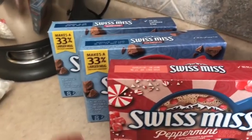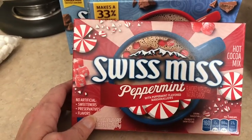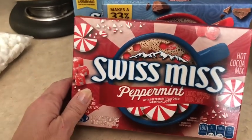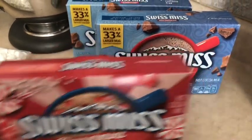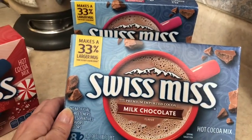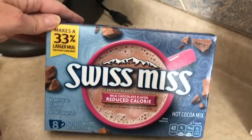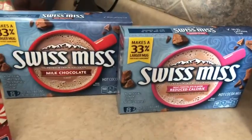All right, so let's get to the stats here. Swiss Miss Peppermint. Take a guess. How many points? You guys are not going to guess. 9 points per package. 9. So just beware when somebody's offering you a hot cocoa bomb that it could have 9 points of stuff inside it alone. This one, milk chocolate. Yes, you guessed it. 9 points. Can you believe it? And this one doesn't even have marshmallows. And then my milk chocolate reduced calorie one, 1 point. So choose your hot cocoa mix wisely.